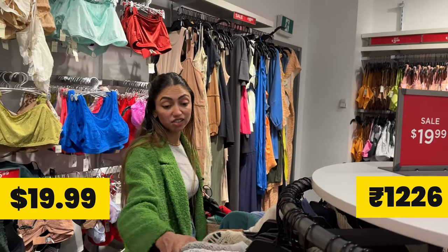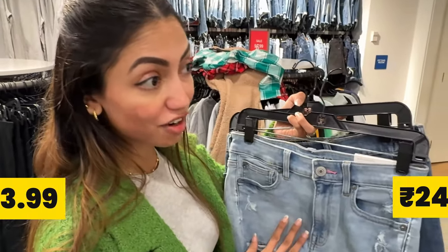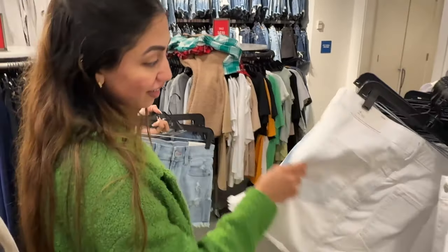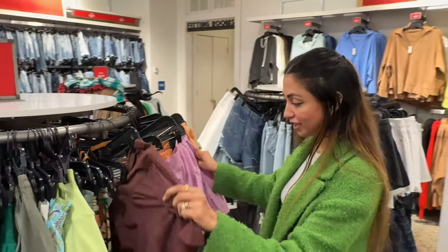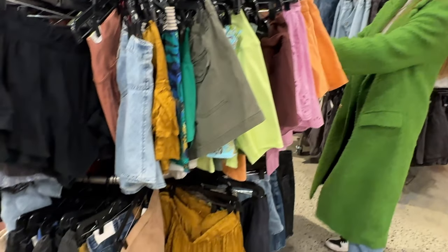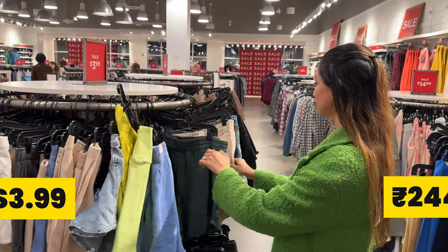This entire rack is $20. I have so many sweater options. Literally these shorts are for $4. $3.99 to be exact. Seriously, denim proper shorts. So affordable. If you don't want denim shorts, they even have these kinds. Skirt $3. $4. $4. The entire store is almost 75% off.